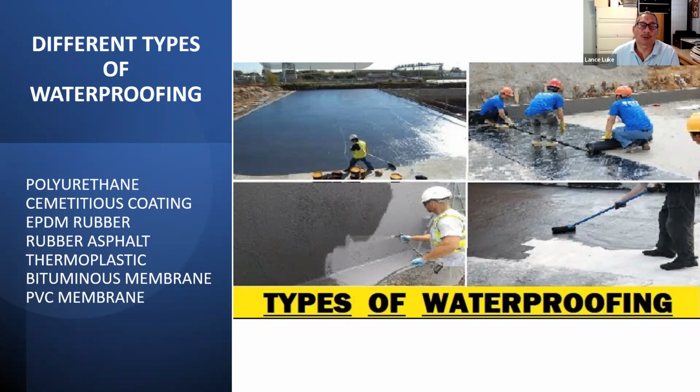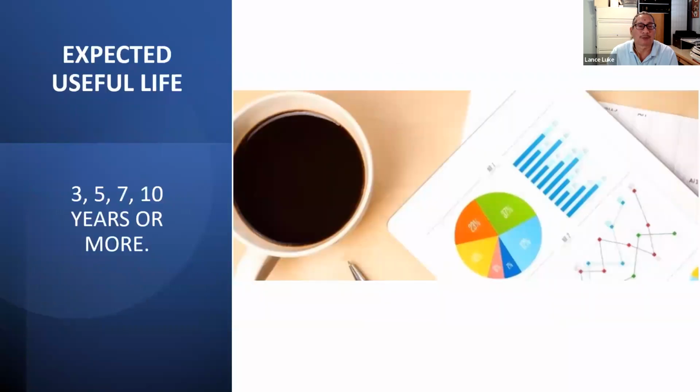There's a pedestrian walkway where it's not vehicular. The parking deck, cars always drive over, so the use is different. Is it going to be an area where cars are driving over? Is it going to be an area where people are walking? So the types of waterproofing may be different for the application. Basically, those are the main types, and there's a whole bunch of other types, but these are the main ones to be concerned about.